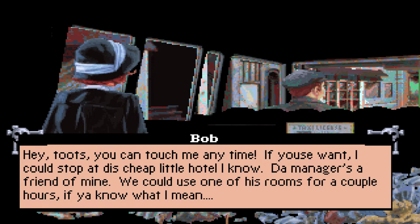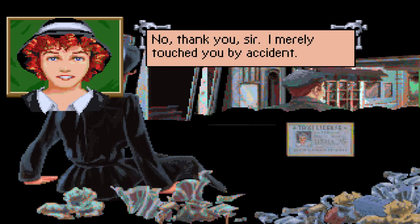Hey, Toots, you can touch me anytime. If you want, I can stop at this cheap little hotel I know. The manager's a friend of mine. We could use one of his rooms for a couple hours, if you know what I mean. No, thank you, sir. I merely touched you by accident. I doesn't talk to the passengers.